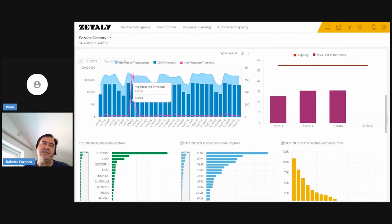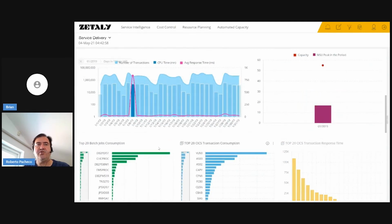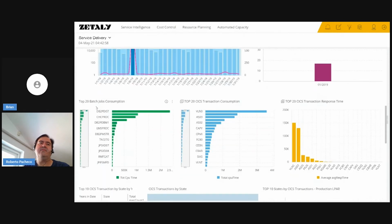If I select this day, what happens? All the widgets change to reflect that day. And here we have the top 20 guys, batch, CICS, and response time.